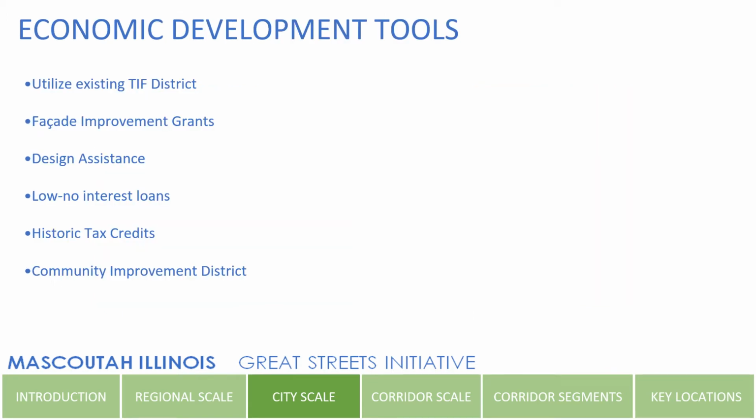The City of Mascota can leverage this market potential by continuing some of its current initiatives, such as utilizing the TIF district to finance some of the catalyst projects on Main Street and promoting the facade improvement program for existing businesses on the corridor. In addition, the city can provide design assistance, low and no interest loans to ensure support for small businesses.